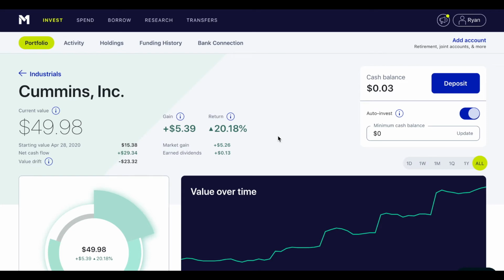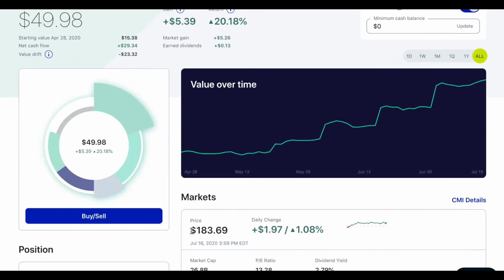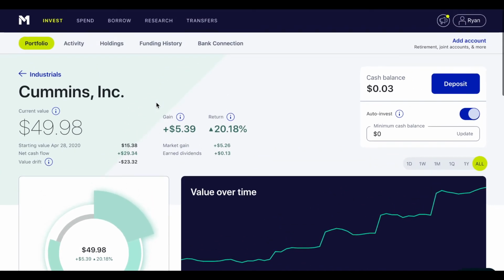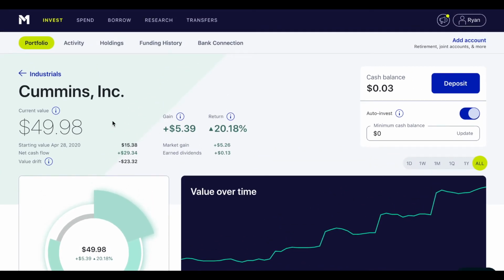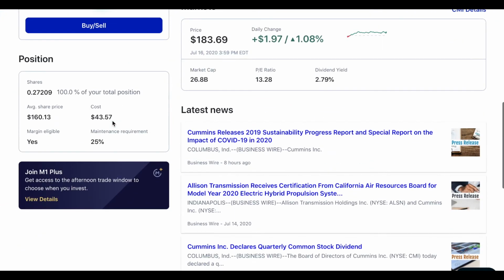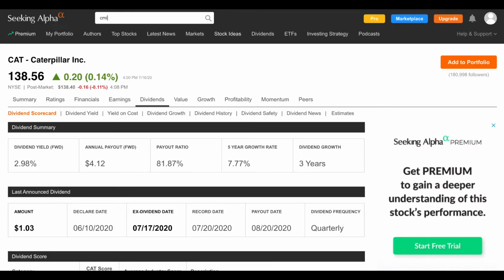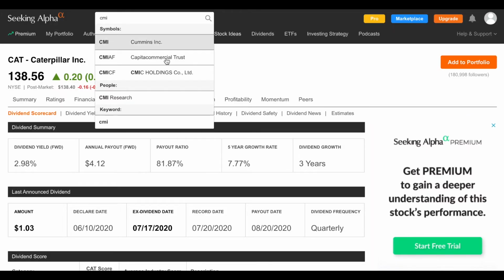So just like Caterpillar, I wouldn't be able to buy into this company until I had $184 to buy it. But with M1 Finance and the fractional shares, I'm able to jump in with just under $50. I paid $43.57 and I'm up to almost $50. So jumping over to Seeking Alpha, ticker symbol CMI for Cummins.